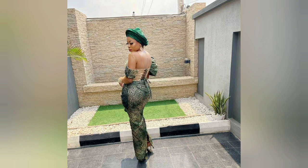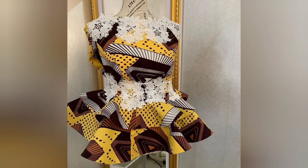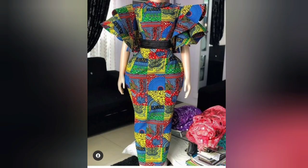In case you are looking for that blouse style you are going to sew for a skirt or pants, or you want to tie wrapper, you're going to be seeing a lot of blouse styles like this particular one. This is so beautiful. The combination of the Ankara with the lace is beautiful. I love the way they place the lace. The print is gorgeous, kings and queens.